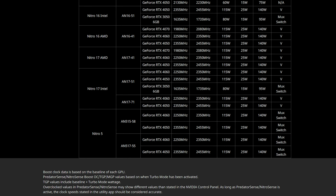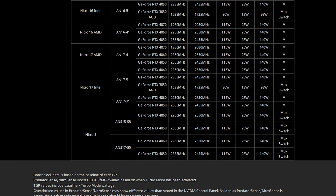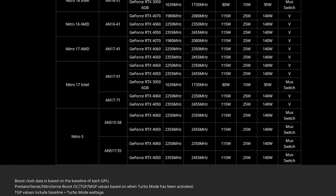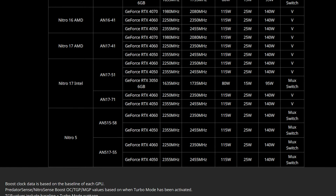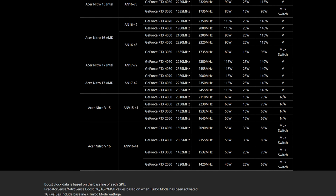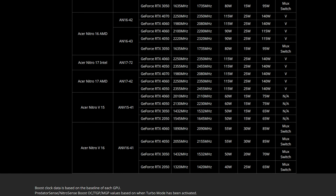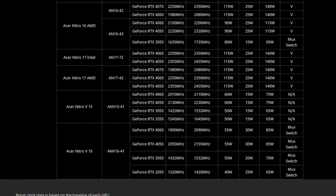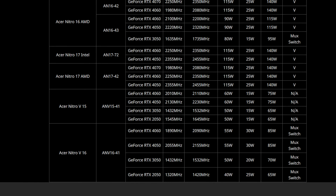Take a look at this list of GPU power limits. On even a last-gen Nitro V, an RTX 4060 laptop GPU can push up to 140 watts of power, but on this thing, it gets just 75 watts. That's almost half the power, and so unsurprisingly, it performs about half as good. Well, not quite, but you get the idea. Oh, and no MUX switch either.